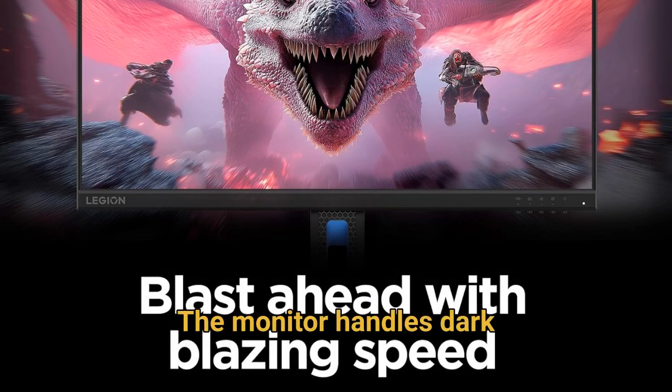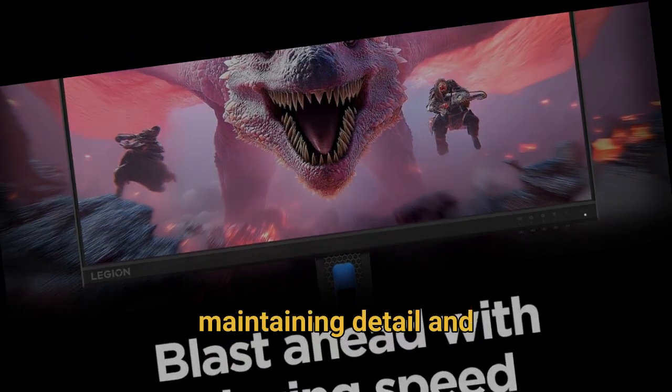The monitor handles dark scenes particularly well, maintaining detail and shadows without crushing blacks, which is crucial for atmospheric games and content creation. However, one notable downside some users may find limiting is the full HD resolution on a 23.8-inch panel. While the pixel density is adequate for most users, those accustomed to 1440p or 4K displays might notice the difference, especially when working with text or detailed content. Additionally, the lack of HDR support means you won't get those peak brightness highlights found in premium displays.